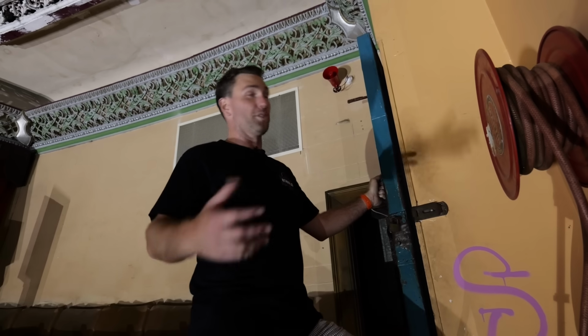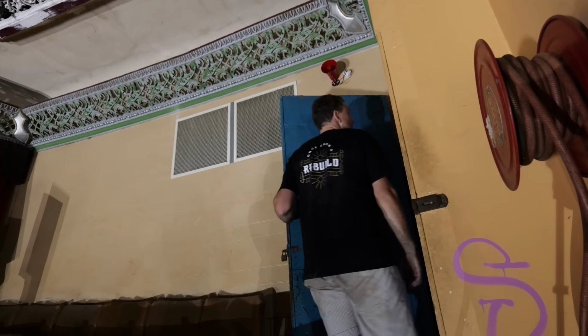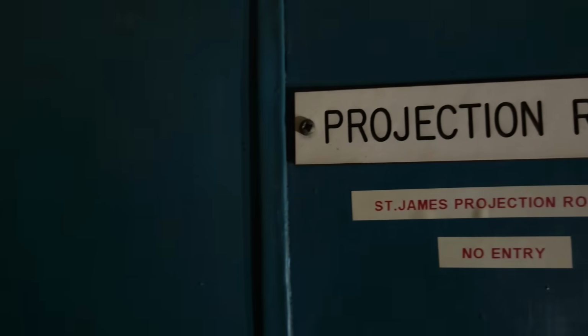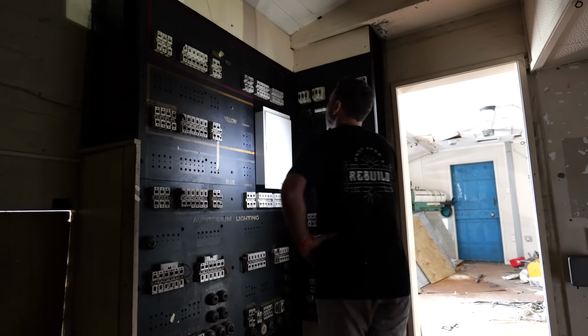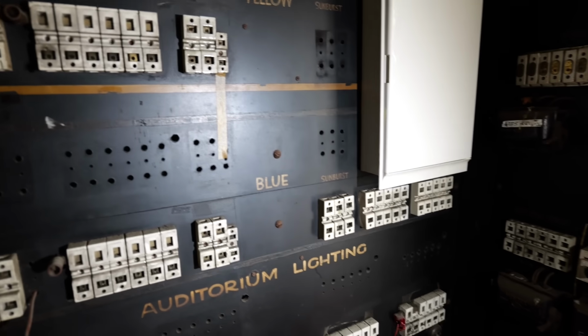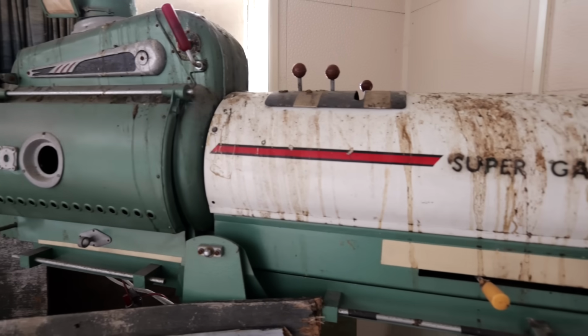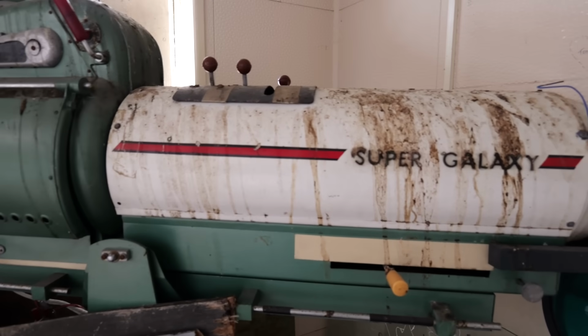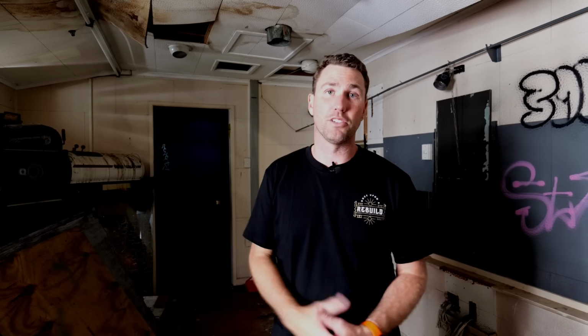At the top of the gods, of course, we have the infamous projection room. The projection room at St James was really its control centre. This is where everything was controlled from, all the lighting, the fans, everything for the shows was controlled out of this room. The projection equipment is long gone, and unfortunately this whole area up here has to be rebuilt. It's right at the top of the building and it's unreinforced masonry, so unfortunately we've got to essentially remove it all and rebuild it in just a lightweight steel frame construction.